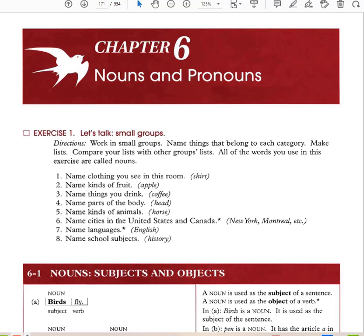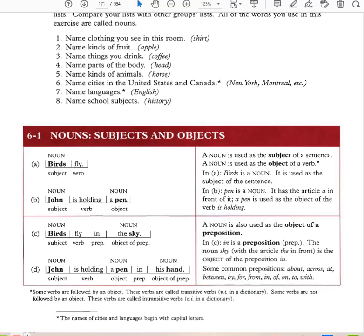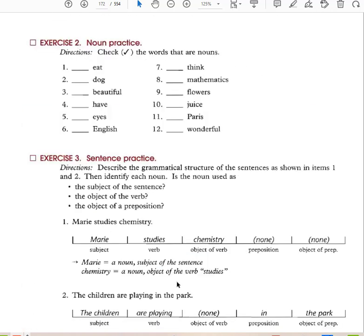So chapter 6 is about nouns and pronouns. A noun is a person, place, or thing. Birds is the subject. Fly is the verb. John is the subject. Is holding is the verb. A pen is an object. So nouns can be used as subjects or objects. Subject, birds. Fly, in, preposition. Then the object of the preposition is the sky. John is the subject. Is holding is the verb. A pen is the direct object. In his hand, the whole thing is a prepositional phrase. And then his hand is the object of the preposition.